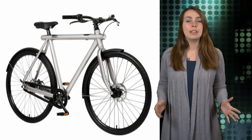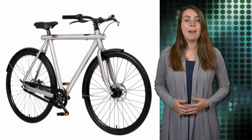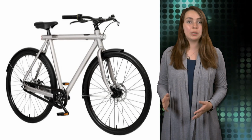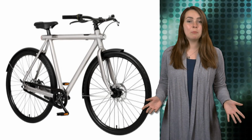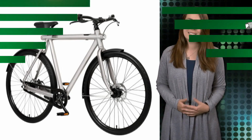Additional features include anti-theft bolts securing the seat and wheels, head and tail lights that come on automatically in the dark, and an internal pedal-powered battery. Both a 3- and 8-speed version are now available for pre-order. According to Van Moof, you can be one of the first in the world to put bike thieves out of business.